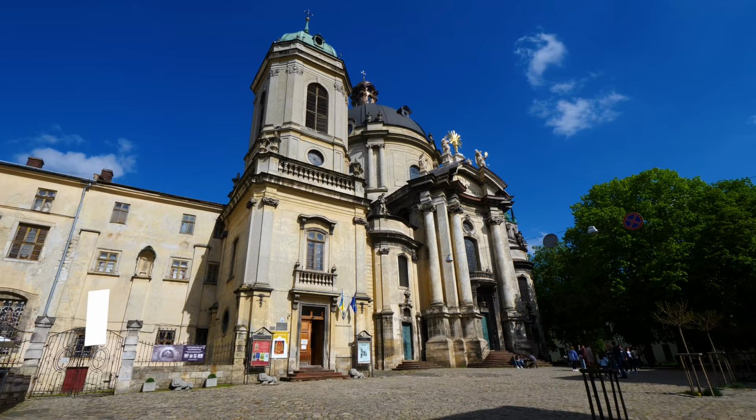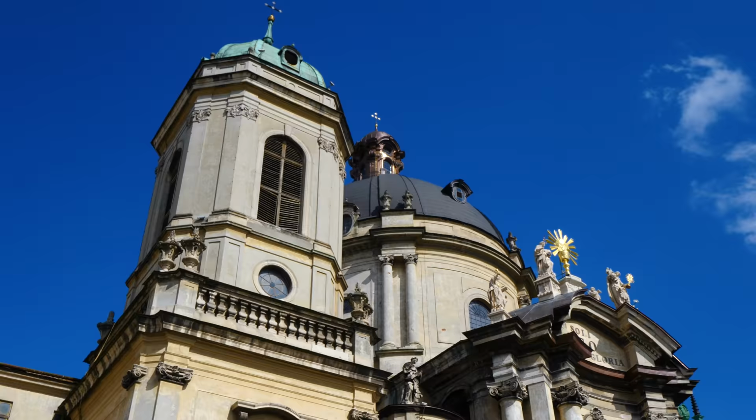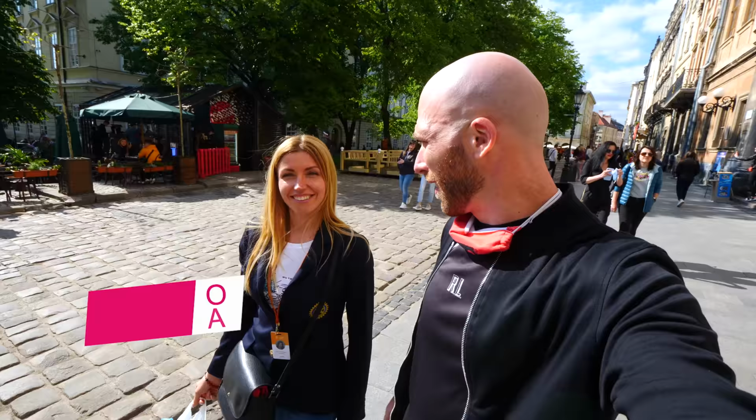We are in the square called Museum Square, which has the building of the church of the 18th century and the former monastery, which is a museum. It all belonged to Dominican monks. And it was built in the Baroque style, according to the project of the Flemish architect Jan de Witt. Made it back here to Rynok Square, and right here we have the coffee mining. Let's go get some coffee. Yeah. I need one, I'm tired.